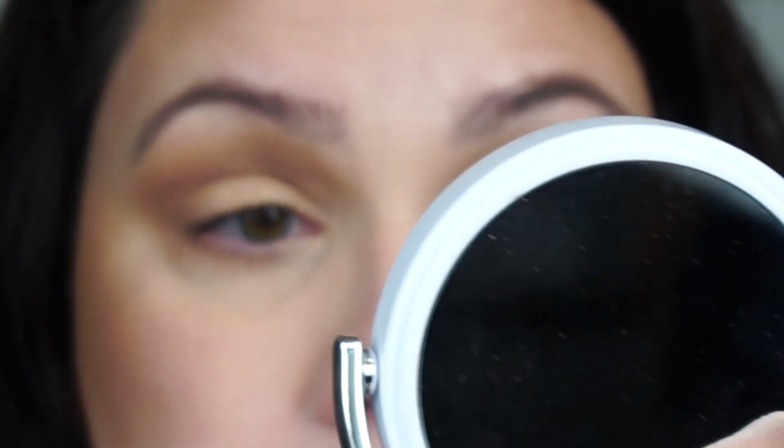I mean, that did make a bit of a difference. Like I said, I didn't curl my lashes or anything like that. I didn't set my face, so there's nothing on my lashes. But I do have a lot of glitter on my face from my eyeshadow. I didn't realize I had that much fallout.